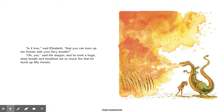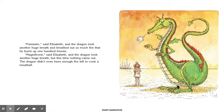"Is it true," said Elizabeth, "that you burn up 10 forests with your fiery breath?" "Oh, yes," said the dragon, and he took a huge deep breath and breathed out so much fire that he burnt up 50 forests. "Fantastic!" said Elizabeth, and the dragon took another huge breath and breathed out so much fire that he burnt up 100 forests. "Magnificent!" said Elizabeth, and the dragon took another huge breath, but this time nothing came out. The dragon didn't even have enough fire left to cook a meatball.